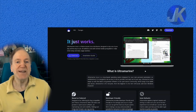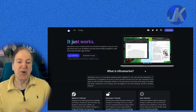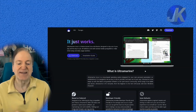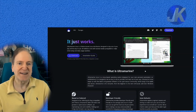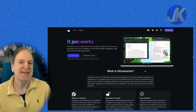So Ultramarine Linux is basically Fedora because it's based on Fedora. However, all their additions come with several tweaks pre-applied to make initial setup and daily usage seamless, which I think is really cool because anytime I've ever installed Fedora, I've always had to tweak it and get it right, like adding in the extra repos and the codecs and all that.